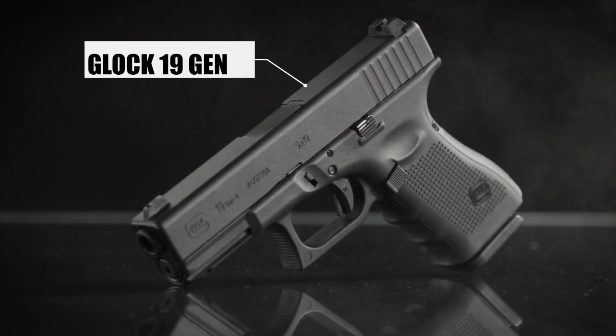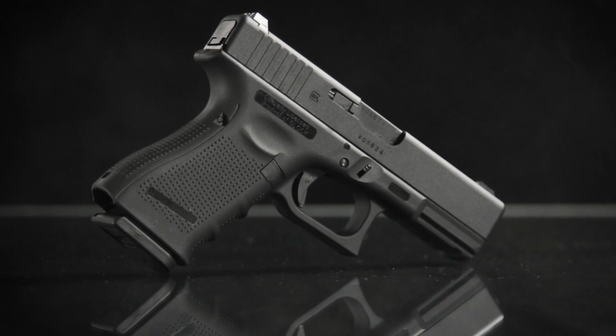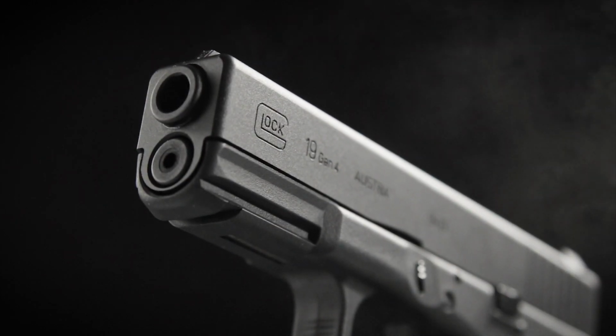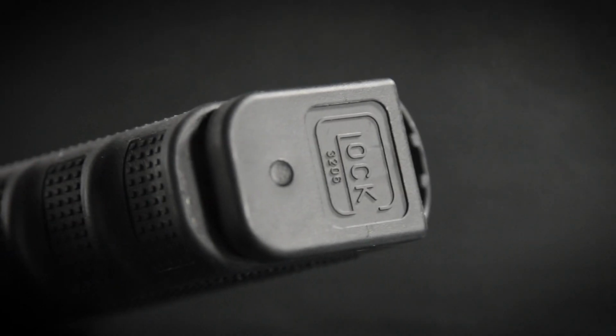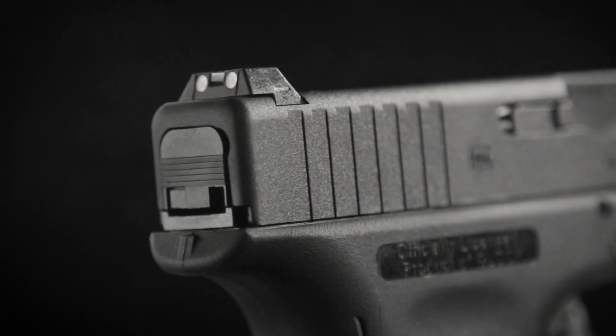This is the Glock 19 Gen 4, and probably the most awaited Glock from the Umarex lineup. Those of you looking at this thing might be thinking, is it just a facelifted Gen 3? If you're thinking that, oh boy, I gotta tell you, sorry man, you're wrong. There's more to this new Glock than meets the eye.